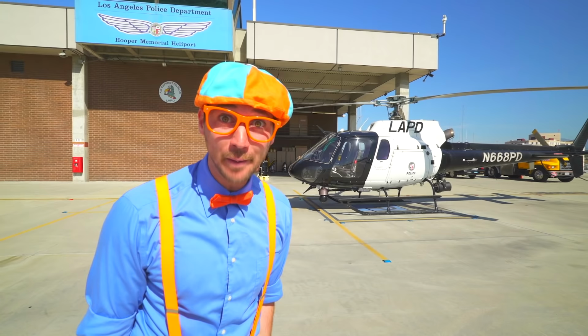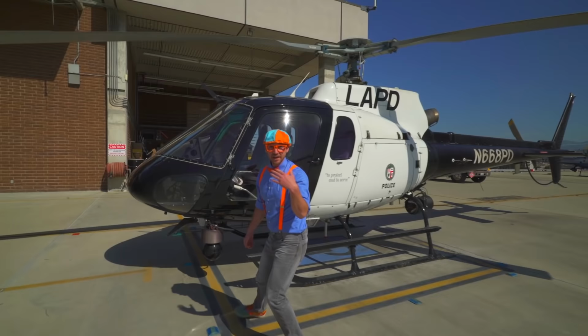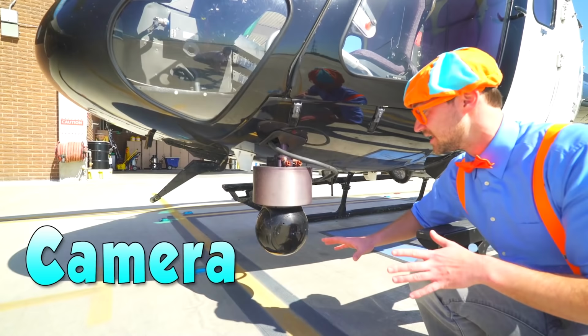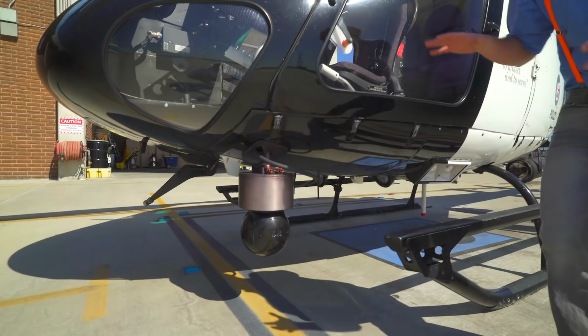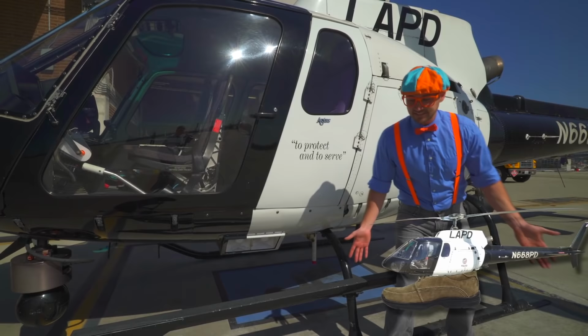Look at the helicopter! It's so neat! Would you like to learn the parts of the helicopter with me? Come on! Come down here! This is a camera and infrared system. This is where, from the helicopter, they can search and find suspects. And then up here, this is where the pilot and the co-pilot, the TFO, sit. And the landing skids. Landing skids are kind of like our feet. You can land on the ground anywhere you want.